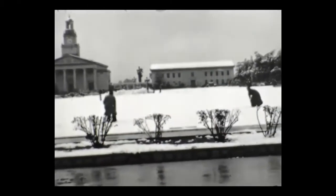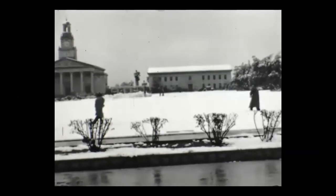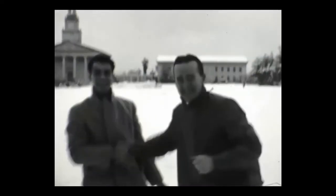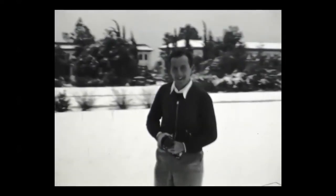And here we are on the quad at the U of R from the same reel of film. It's interesting to see not only are they playing, but in terms of time, this is before the massive oak trees of today were even planted. Oh, sorry, this is a little glitch, but it'll pick up in a second. There you have the west side of the quad, residence halls in the background there.